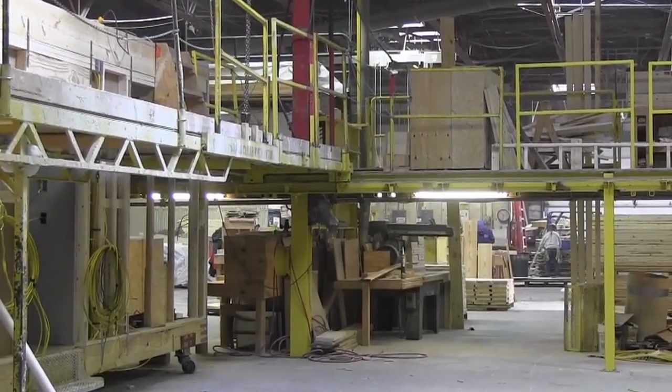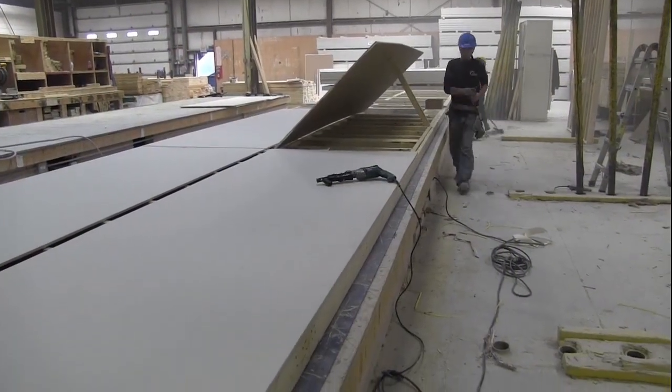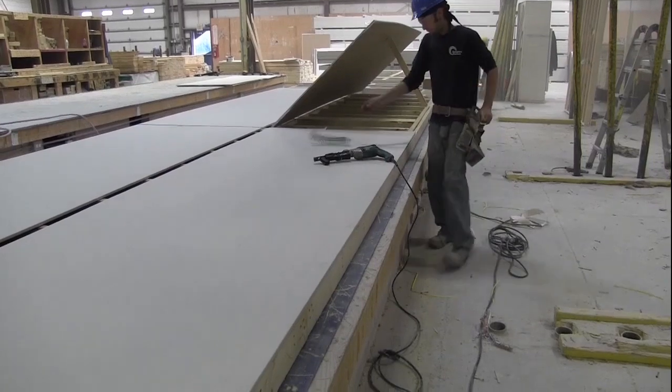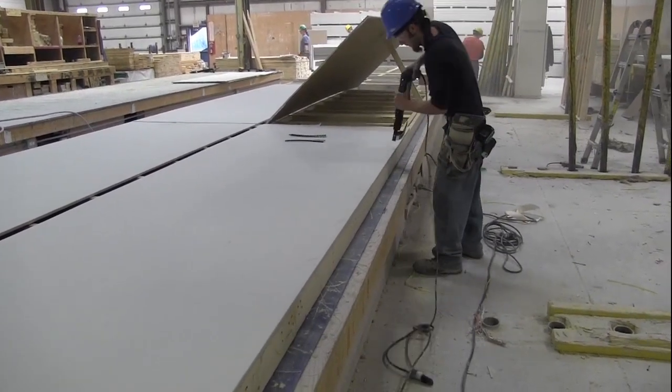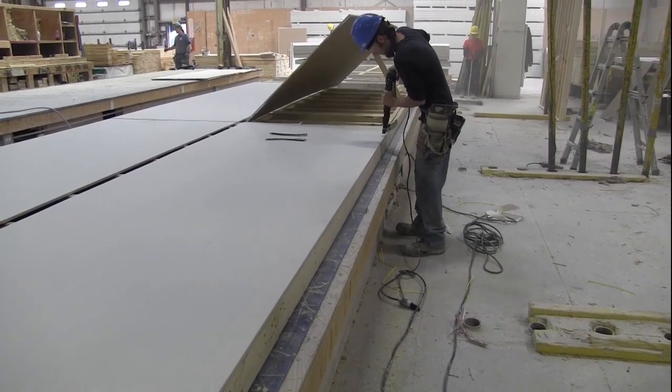Now, the plans move from the engineering department to our climate-controlled production facility. At the beginning of our production line, the house takes its basic shape. This is our wall jig area. Here, we build our interior and exterior walls. For the safety and comfort of our workers, the walls are built laying down.